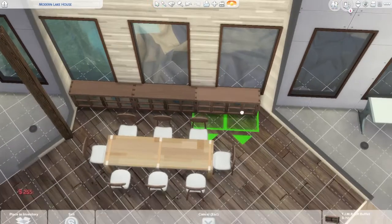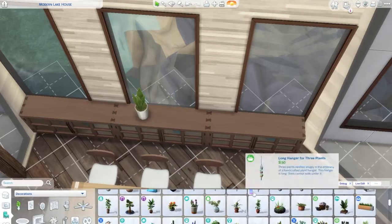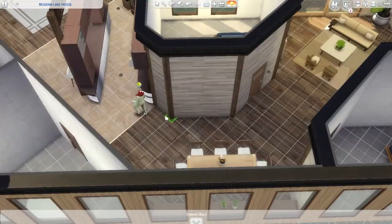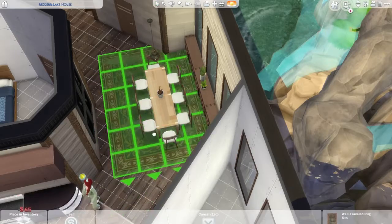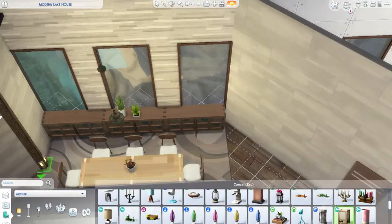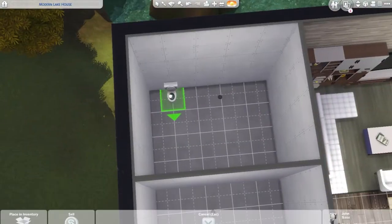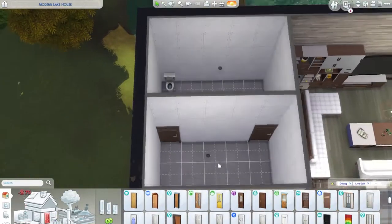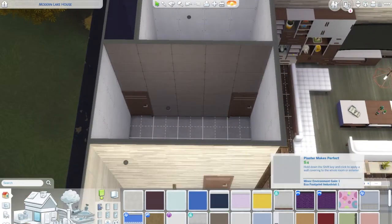Here's the dining room. It's pretty simple. I just used the same sideboard repeated to give it a perfect look. That is a painting from Moschino, and this rug comes from Get Famous. Sorry, sometimes it takes me a second to remember. I know this stuff. I mess with these things all the time.